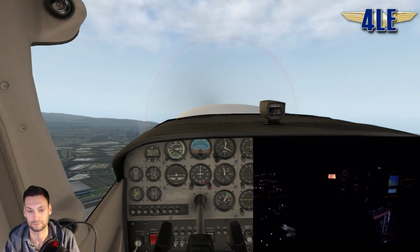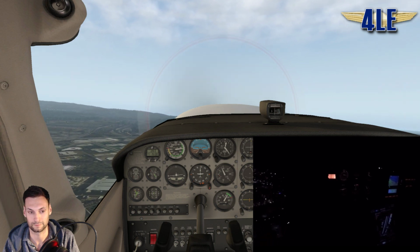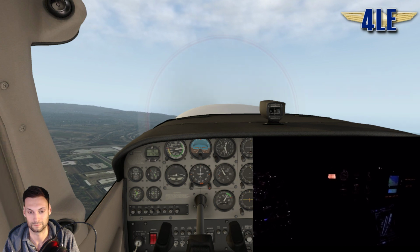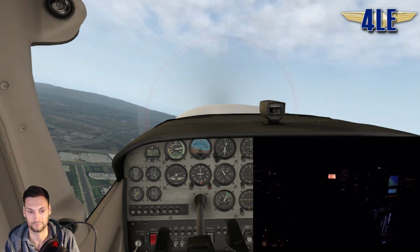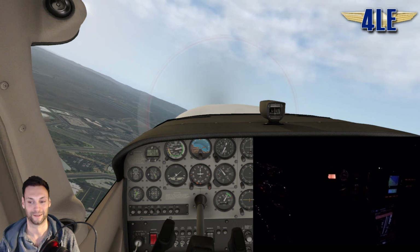Turn left, Echo, taxi to the gate via Alpha, this frequency, say gate. Echo, Alpha. And at least accelerating too, right? Yeah, ideally. Accelerating or holding. Wind 240 at 3. Challenging night. Get aggressive on that turn.